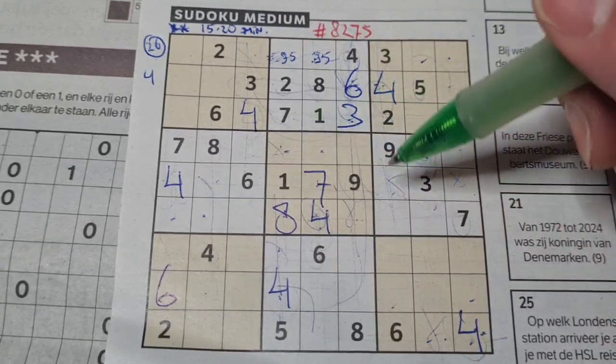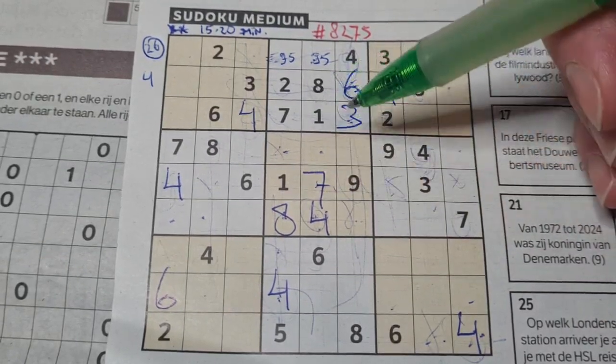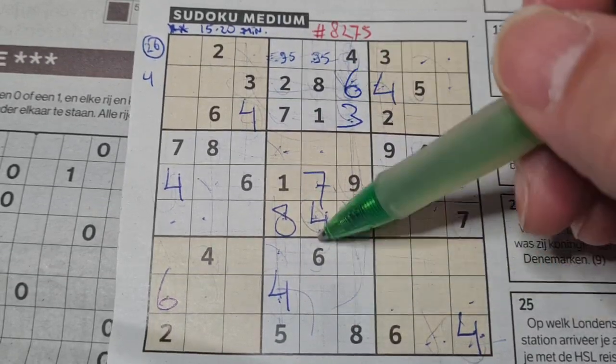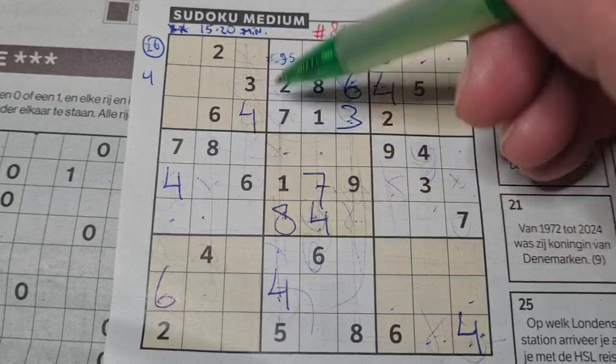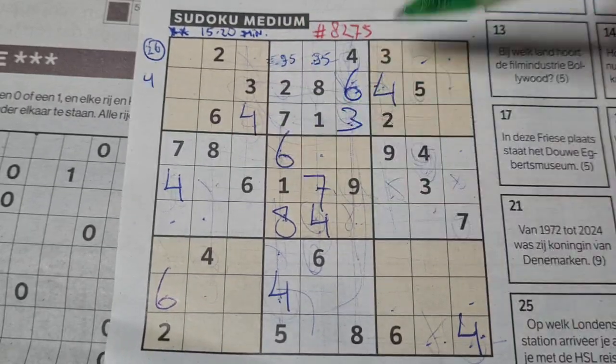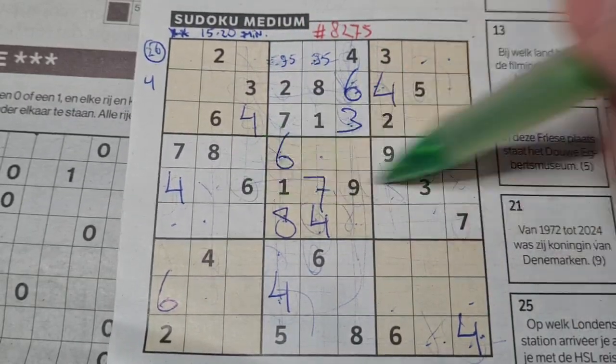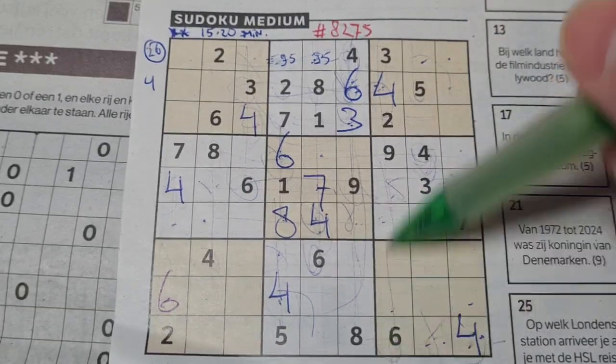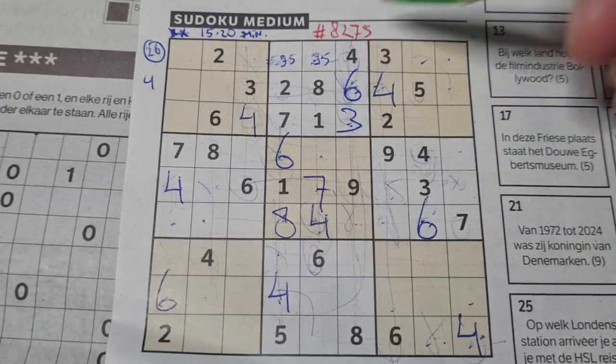Need a 3 here. 3. So we have a 6 in this column, 6 in the middle column, so the column next. Only place left for the 6 should be there. 6 in this row, 6 in the middle row, so the row below, the only two places left for the 6 should be here or there. We have a 6 in this column, no 6 there, 6 should be here.